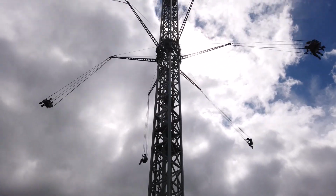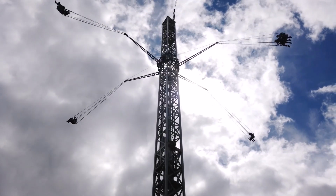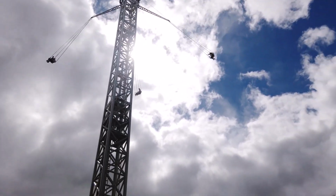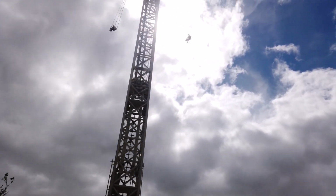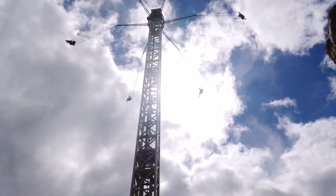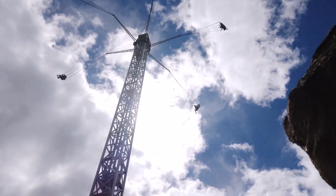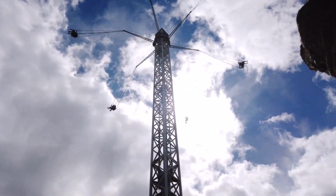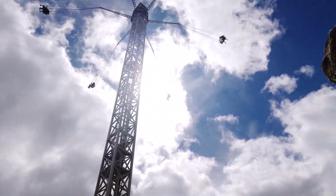There's not many rides I chicken out of, but this thing is ridiculous, and because it's so windy, I don't know if the camera is picking it up, but the seats themselves are literally almost doing 360 turns. Oh my god, it's flying all over the place. I don't even know if I've got it on camera. I don't think I'll ever do one of these. It's so high.